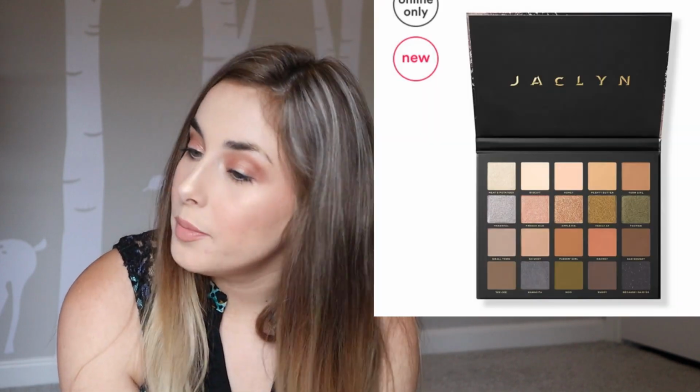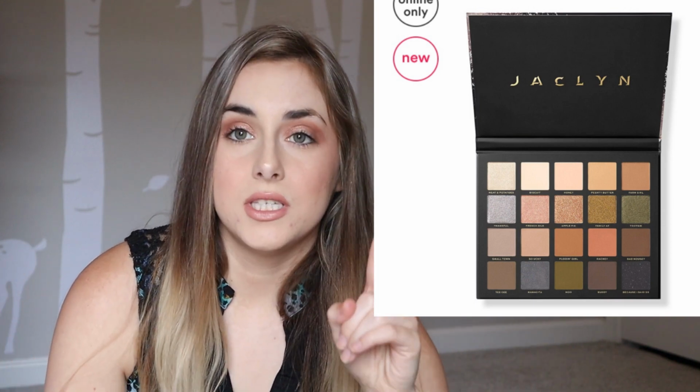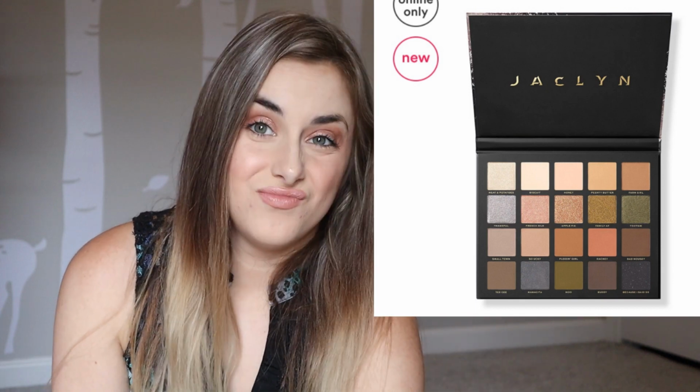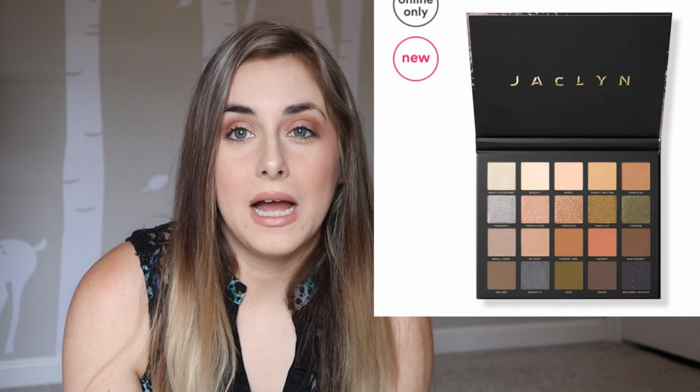Eyeshadow palette. It was $50, and I only bought it because it was by Jaclyn, and she knows her formulas. And I was like, if this is from her brand, it's going to be amazing. The price tag was very expensive for me. The eyeshadow palette did not come with a mirror, and I feel like at $50, we need a mirror.